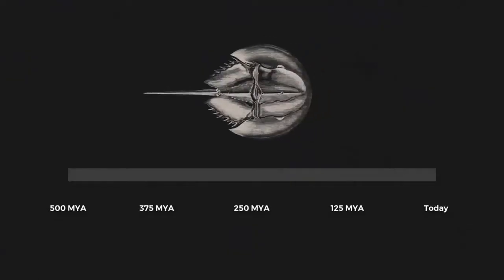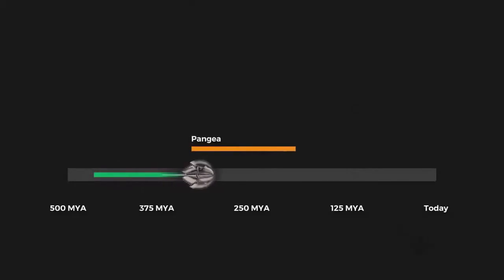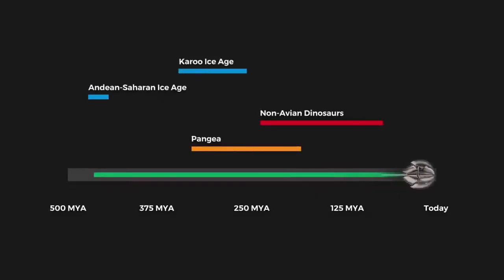Here's some perspective on just how long ago horseshoe crabs came into existence. Pangaea, the supercontinent of the past, formed 335 million years ago and began to break apart about 175 million years ago. The non-avian dinosaurs emerged 245 million years ago and were wiped out 66 million years ago. The Earth descended into and emerged from two completely different ice ages since these crabs came about. The world has changed so much since then, and all the while, horseshoe crabs have been here, crawling along the seafloor, standing the test of time.